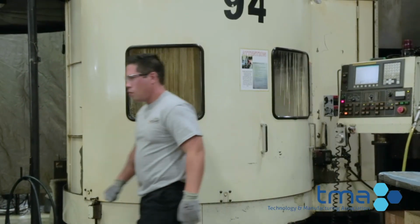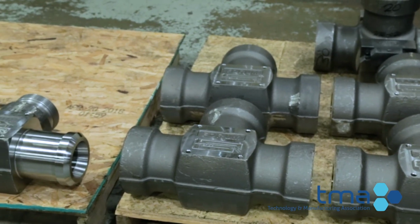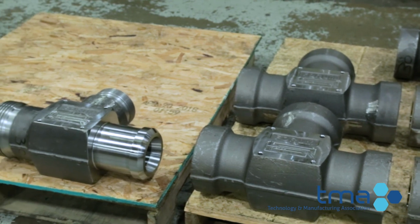All right, the advice I would have to give is, if you want to be challenged, love understanding how parts and components work, have strong mechanical aptitude, good math skills, and enjoy working with people, CNC machining is a great choice for you.